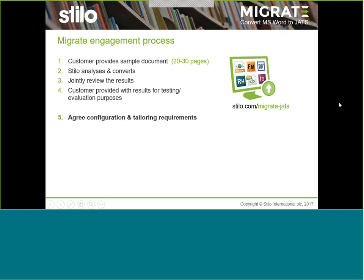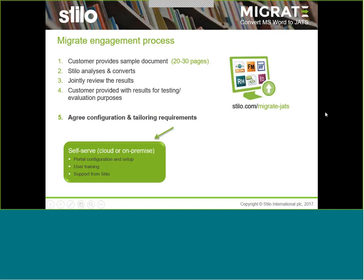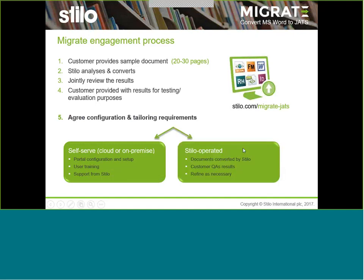So here you'll see FrameMaker, InDesign, RoboHelp, that sort of thing as well. But anyway, we would subsequently agree configuration tailoring requirements with you, and then provide you with your own portal. Typically, it takes us a couple of days to set this up, and we provide some user training so you can use the rules editor, and then we'd always be sitting in the background to provide support. As an alternative, we could provide a Stilo operated service, so we operate the portal on your behalf. The documents would be converted by Stilo, you would curate the results, and then we might have a couple of cycles, refine them as necessary. But essentially, we would provide you with the converted content.